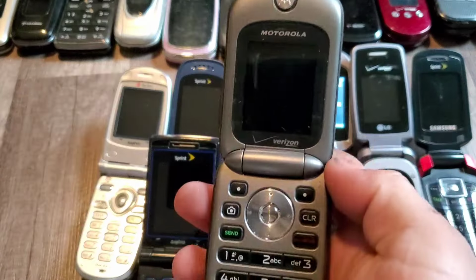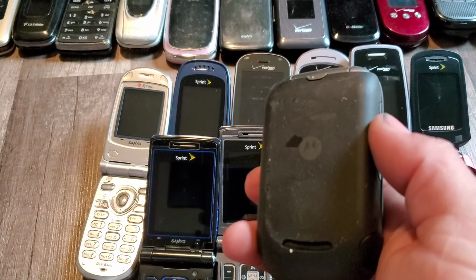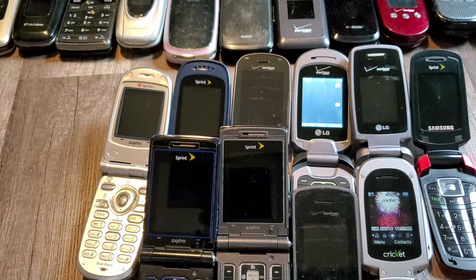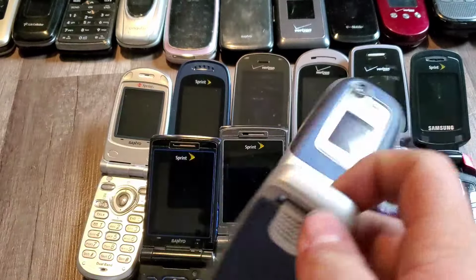Kind of like the E330 from AT&T. That is the Verizon model. Here is the other Sony Ericsson Z520. This one doesn't have the push to talk; it just has a camera key right there. So there's two of them right there.